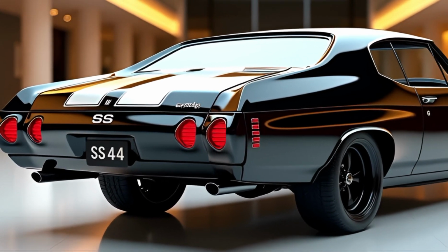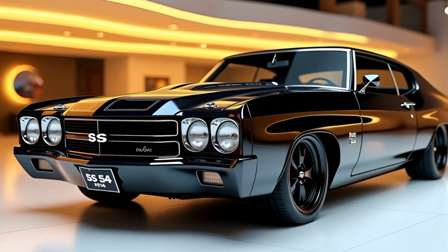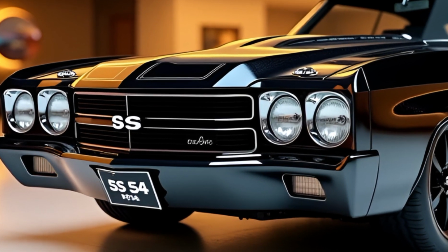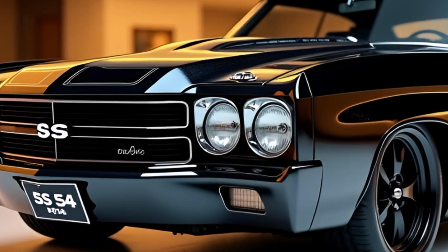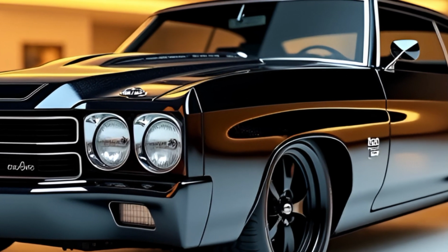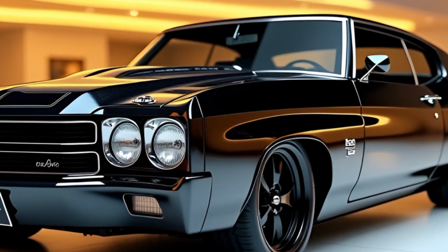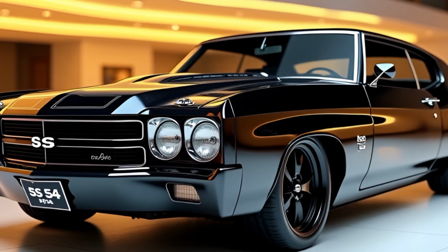This car is a perfect fit for enthusiasts who want a vehicle that combines the nostalgia of classic American muscle cars with the conveniences and performance of modern technology. However, it's worth noting that the Chevelle SS 454 is not for everyone. Its fuel economy is not the most efficient, and its aggressive nature might not suit those looking for a practical daily driver. But for those who value performance, design, and a connection to one of the most iconic muscle cars ever made, the Chevelle SS 454 delivers in spades.